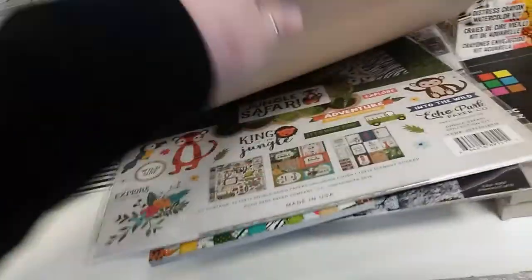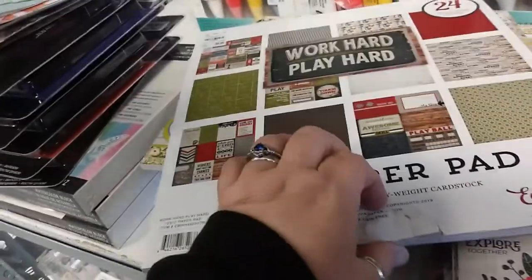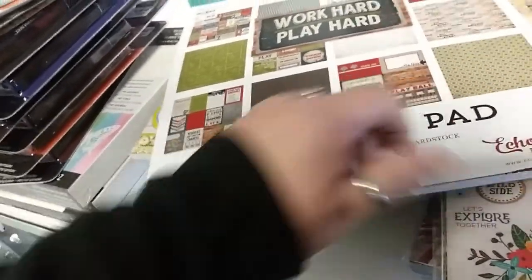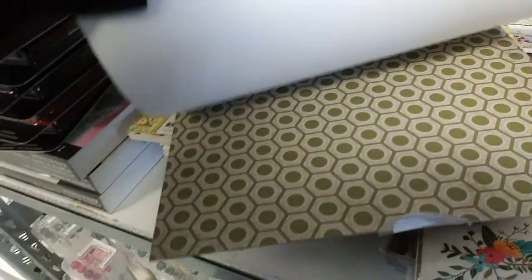All right, then we got a few other pads in. This is Echo Park Word Card Play Hard, and it's already torn open, so I figured we'd take a look at it, right? I mean, if it's already torn. All right, so this one's $6.99, 2176362, 24 single-sided papers in this one. This one's very butch, very guy.